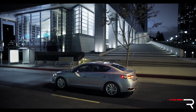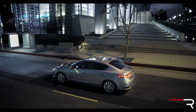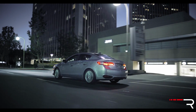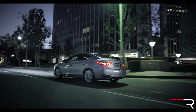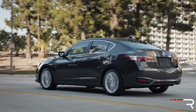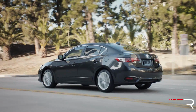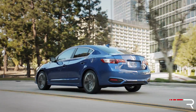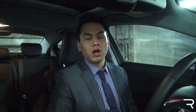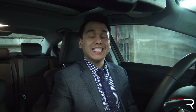Now coming around back, you do have LED taillights as opposed to the cheaper looking ones on the first generation ILX. There's also a new amber turn signal. It looks a little bit more distinctive. You still have the hidden exhaust tips, and the rear deck can look a little bit bland. I would recommend the A-Spec model, which will give you the side sill extensions and the rear spoiler from the previous generation ILX hybrid. Overall, I think the car looks much better, and it gives you the resemblance more of a mini TLX as opposed to a glorified Honda Civic like the 2013 to 2015 models.